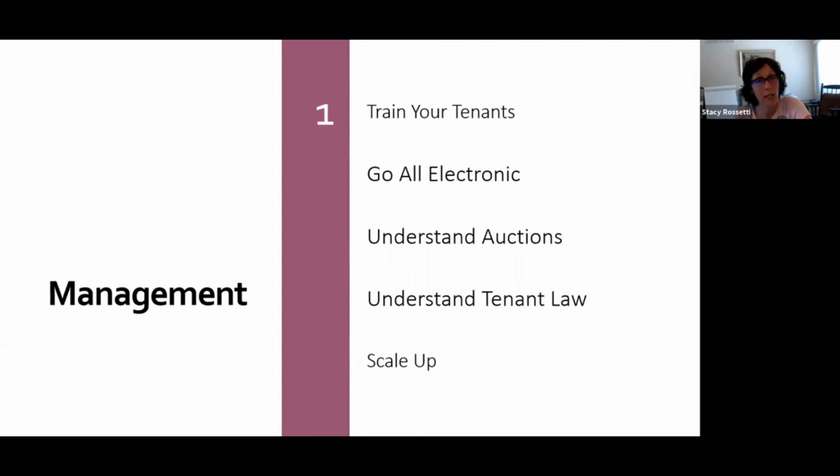All right, you have to go all electronic, like I said, right? So you're the type of company where you don't even have to meet your tenants, right? You can be anywhere in the world and you can still fill those units up, and the only way you can do that is if you automate and systematize internally so that you can manage that. You need to understand the auction process in your state's law. Every state is completely different, right?